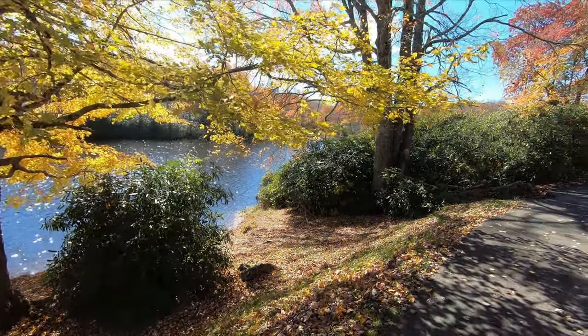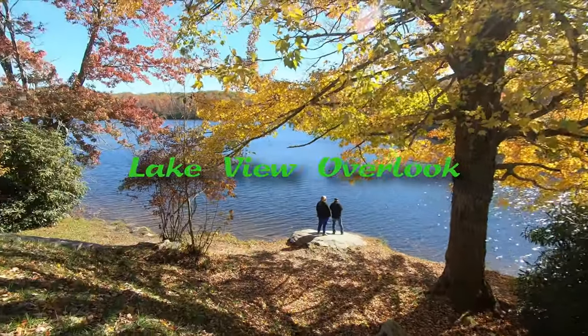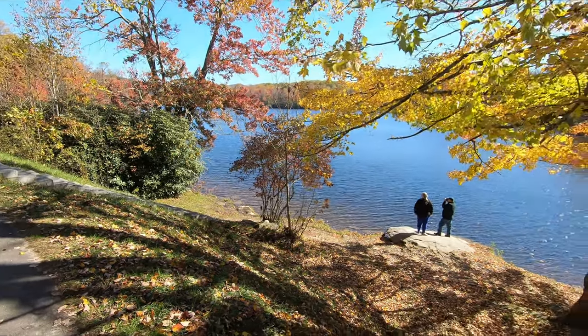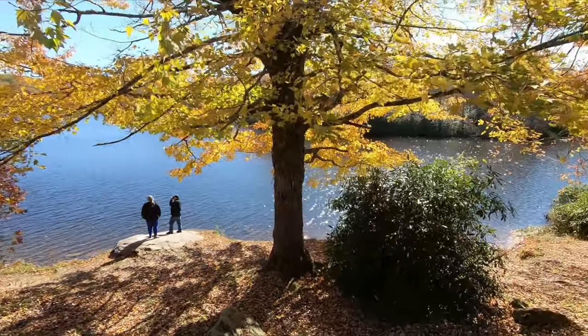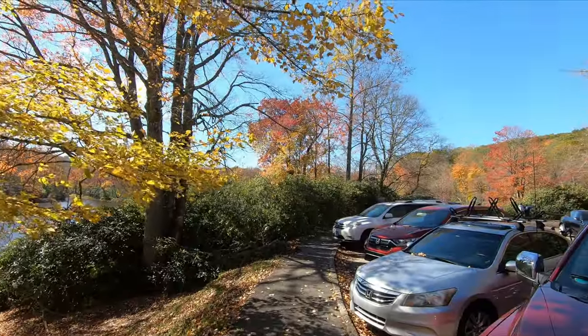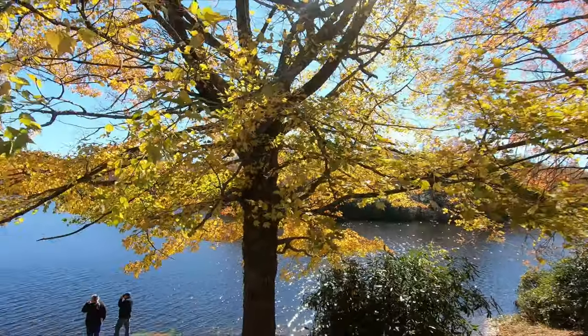Okay, so we're at Julian Price Park. There's actually a couple of them. This is the second one. I like this one a little bit better. It's smaller. But yeah, it's really cool. Got some great photos. As you can see, the light is just beautiful beaming through these trees here. Nice clear Carolina blue sky.